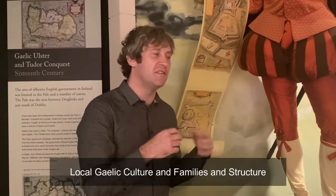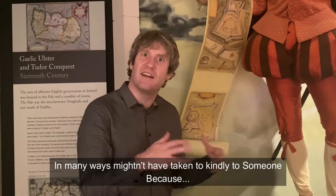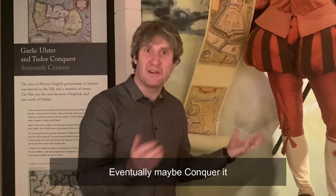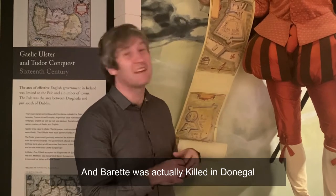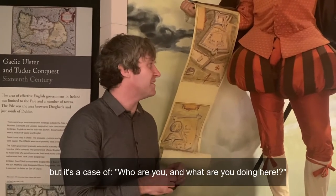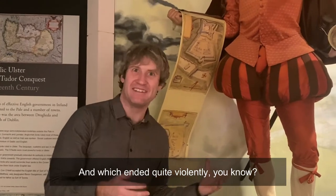Local Gaelic culture and families and structure in many ways mightn't have taken too kindly to someone, because when you map an area, you're mapping it to understand it so that you can eventually maybe conquer it or in some way take over it. So Bartlett was actually killed in Donegal as he was making maps, which is fairly tragic, but it's a case of who are you, what are you doing here? And it ended quite violently, you know.